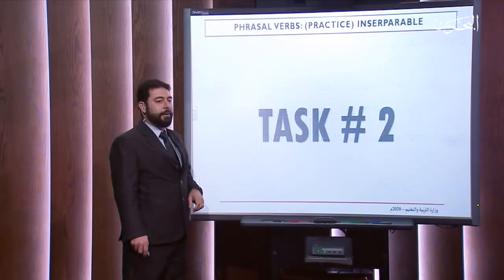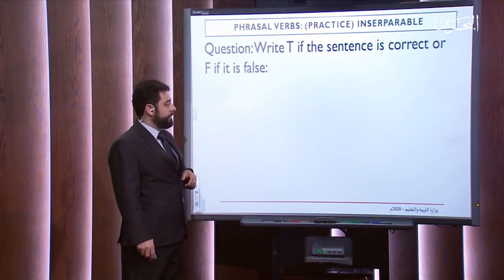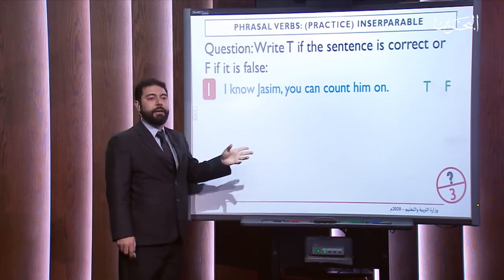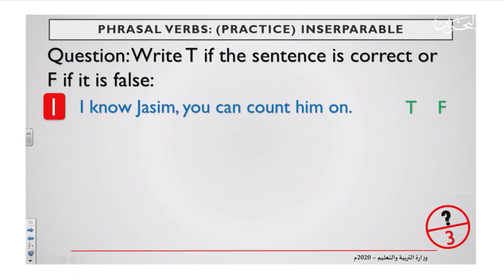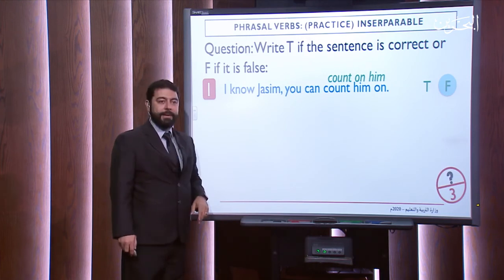All right. So let's have a quick task. Write T if the sentence is correct or F if it's false. And you have a mark of 3. The first one: I know Jasim, you can count him on. If it's true, circle T. If it's false, circle F. You have 5 seconds. All right, let's check the answer. The answer is false. So why is that? Instead of saying count him on, you say count on him.